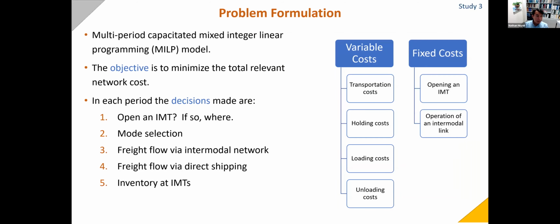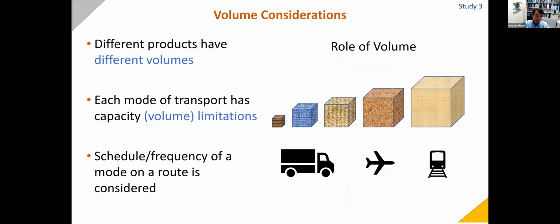We developed a mixed integer linear programming model. Again, the objective is to minimize a bunch of costs, which consist of fixed cost and variable cost. Another innovation in this model is that we consider different commodities or products. As you know, different commodities have different volume, and the volume sort of dictates the mode that we had to consider. The other thing we had to consider was the frequency and the schedule of the different modes. For example, it would be unreasonable to have the train go back and forth between an origin and destination 10 times a day. That would be unrealistic. So that's another contribution of our work.